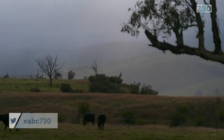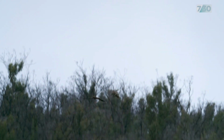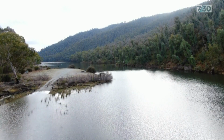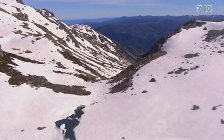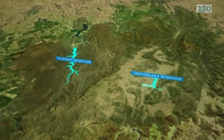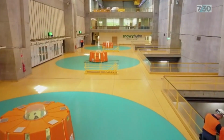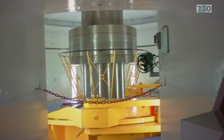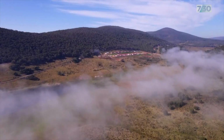This is treacherous terrain for Australia's biggest renewable energy project. Snowy 2.0 is buried deep in Kosciuszko National Park, in this unforgiving and unpredictable environment. Deep under these mountains, water will be pumped through 27 kilometres of tunnels between two dams. Snowy 2.0 will essentially be a giant battery, a way to store and release electricity as the grid needs it.